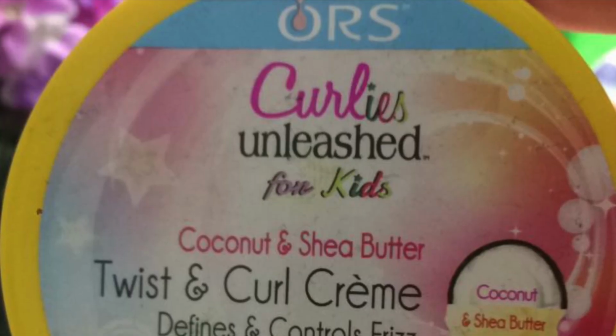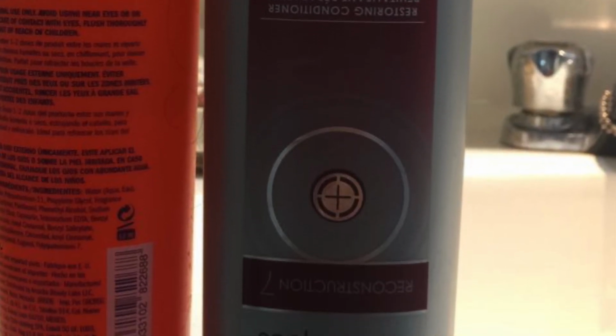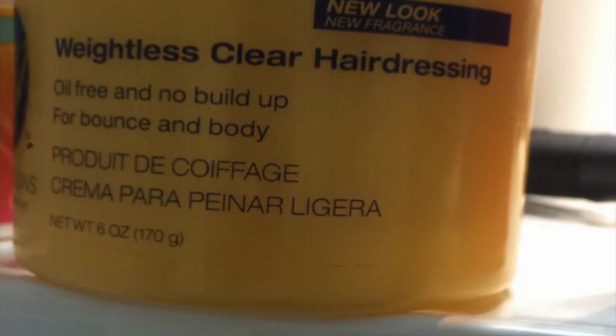So at this time period, end of 2017, I have been using these products. Curly's Unleashed for kids. It has coconut and shea butter in it. And then these are some of the shampoos and conditioners that I used. I also used a weightless clear hair dressing fragrance, which were not the best because as you can see, the curls weren't really popping. It wasn't really working unless I wasn't using it right. But that's pretty much what I used to get my hair curly in that time.